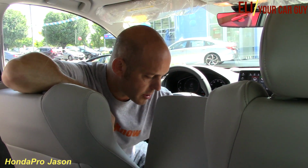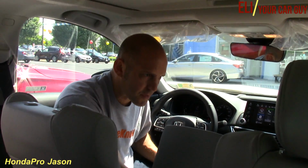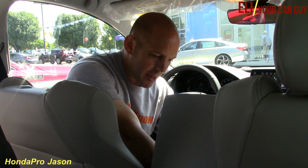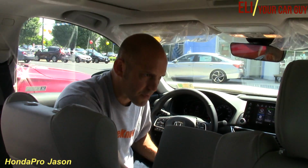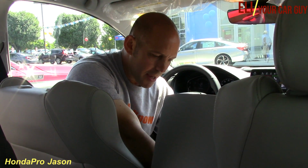And it's contoured to fit in the front and the rear. Look at this. It's contoured perfectly. That's an engineering feat. It sits up on top and it folds flat on the bottom.